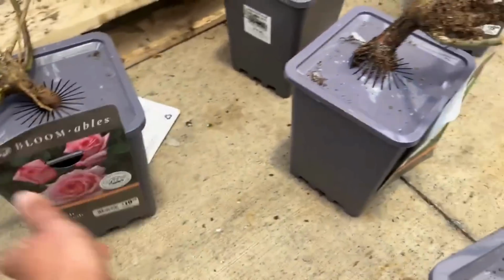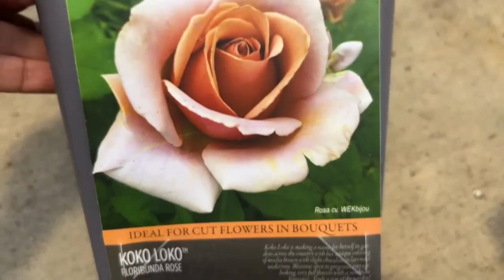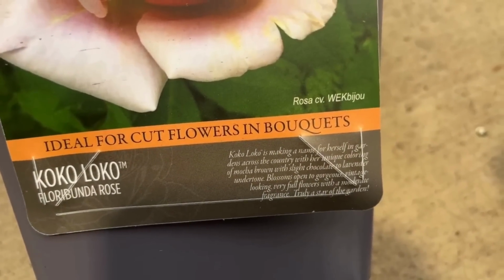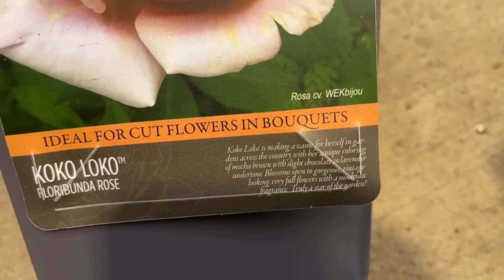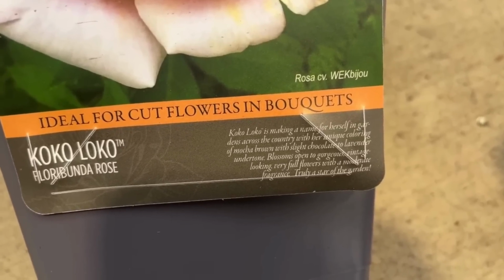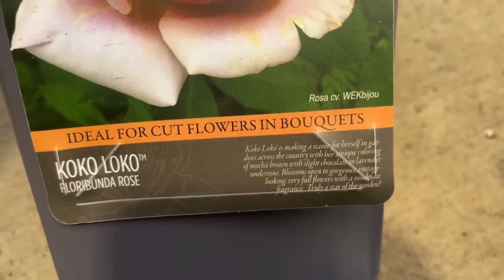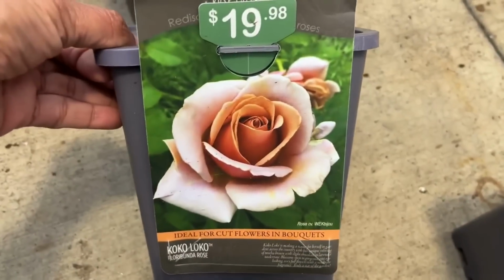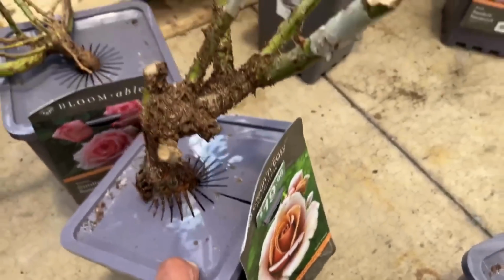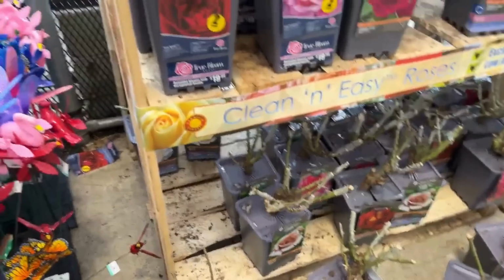And here is Koko Loko. Yes, I know everybody loves Koko Loko. It's ideal for cut flowers in bouquets. And it says Koko Loko is making a name for herself. Apparently she is, right? And this one is a Floribunda rose, and it's also $19.98. Look at the blooms on here. I don't know how I feel about Koko Loko. It's really pretty, it's different, but I don't know if I like it or I don't like it, if that makes sense. Let me know down below which rose is your favorite or which roses you have on your wish list.